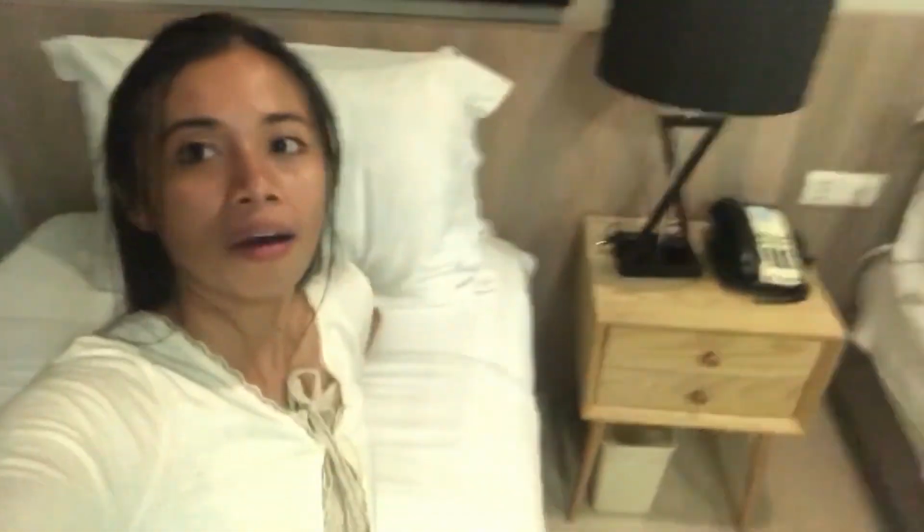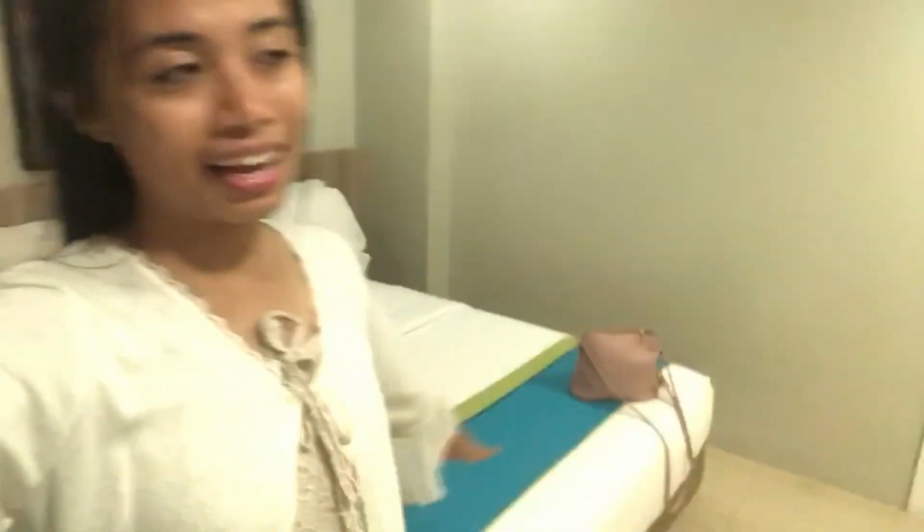Okay, so the name of the hotel is Zipad Residence. It's in front of Metro, which we love because it's right in front of a grocery store where we can buy groceries and stuff and food. So our room has one single bed, queen size. I know a while ago I was so excited.